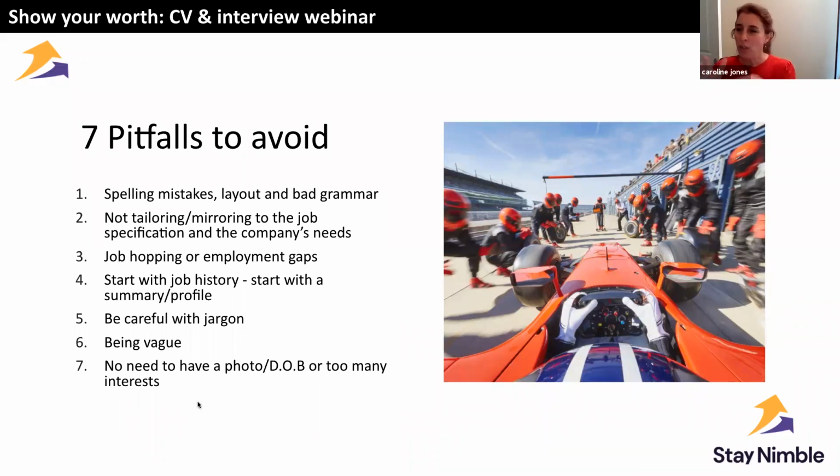And lastly, you don't need to have your whole address on your CV anymore, just your area or your postcode. We don't really do photos in the UK. I know other countries do photos. We don't really do photos, and definitely no dates of birth or national insurance or bank details or anything that anybody could get hold of and make use of.